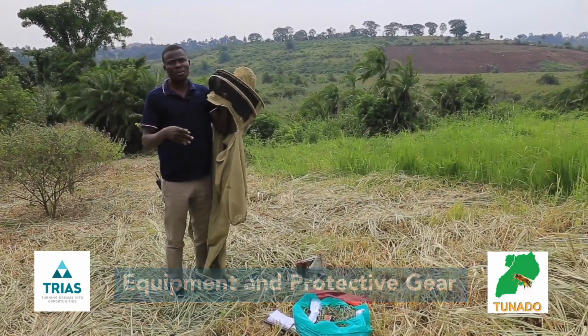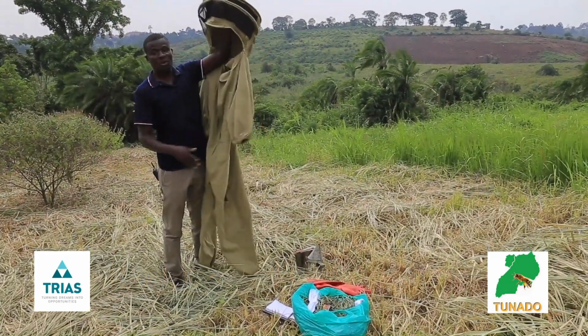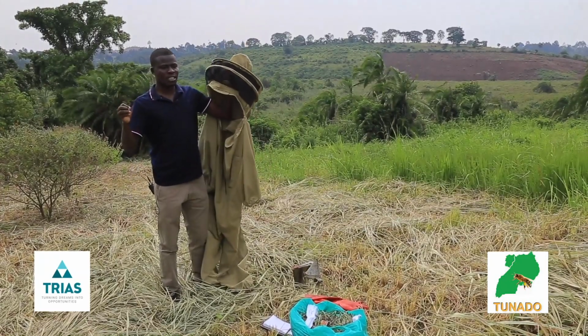You want to check on if there is honey. You're going to harvest propolis. You don't go without a bee suit, because bees will sting you.